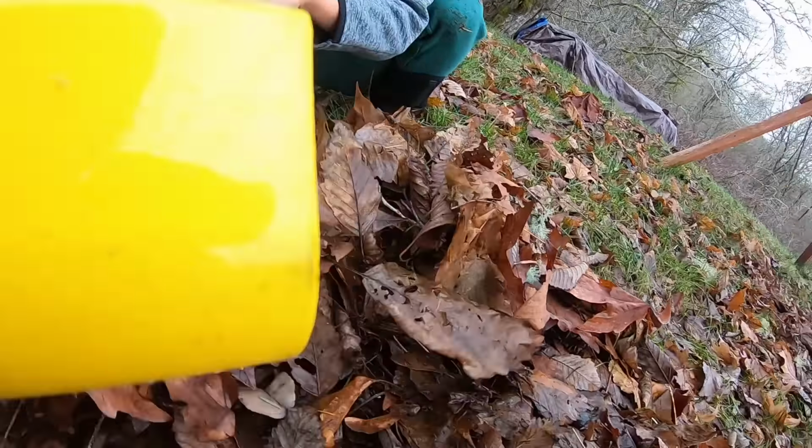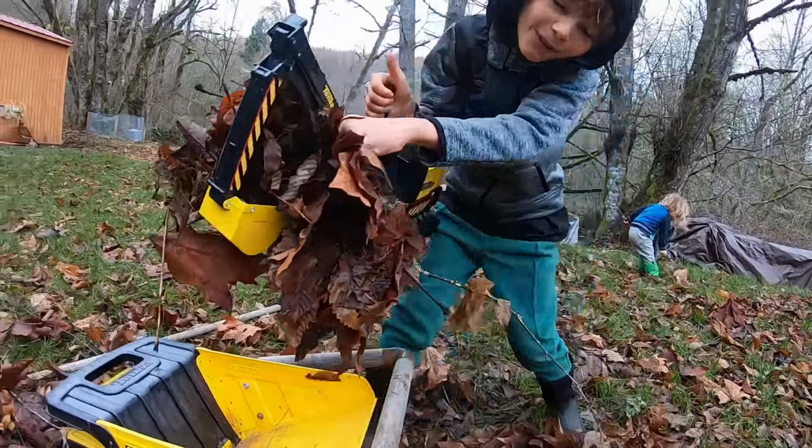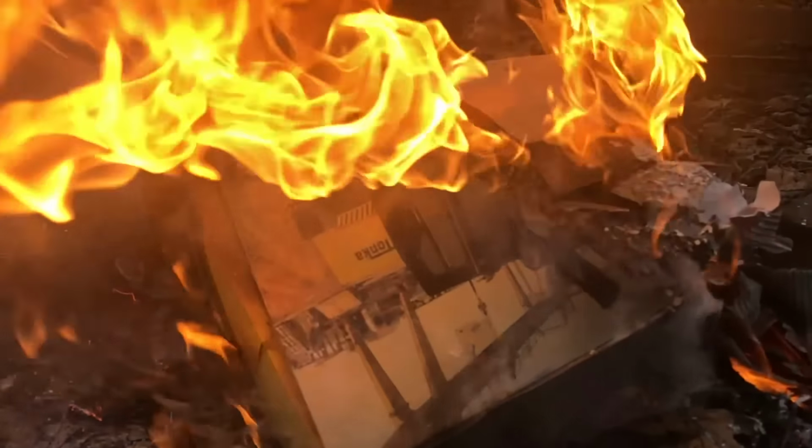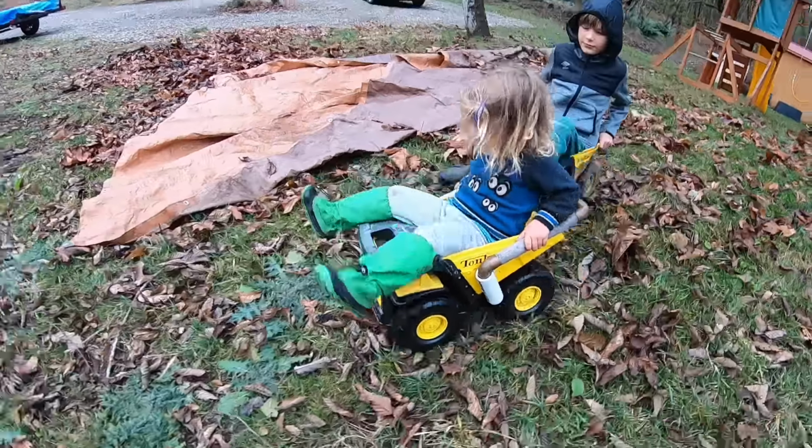Let's give it a go. Get a big deal of it. See if it'll pick it up. Well, that actually works. Let's watch this fire going in slow motion right now. Ready? Go. Go.